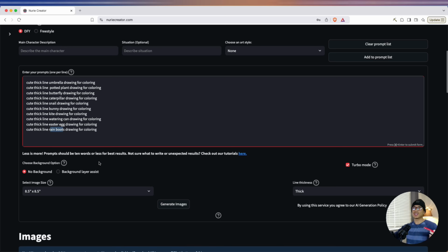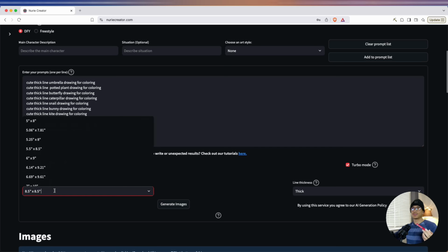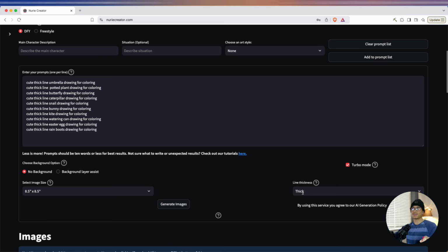And then depending on the coloring book that you're making, you can use a background layer assist, which is basically going to fill out the background of the page, or you can choose no background. I chose no background. I chose my image size of 8.5 by 8.5 inches because that's the type of book this is, but you can also choose 8.5 by 11 and whatever size you want depending on the type of book you're making. And then one of the great things about this tool is the line thickness. You can go from thin, medium, and thick. So for this bold and easy type, obviously I chose thick, and then just hit generate images.